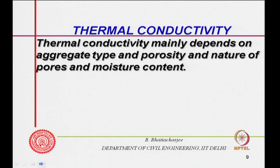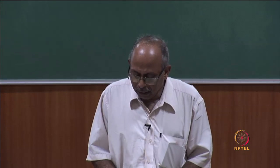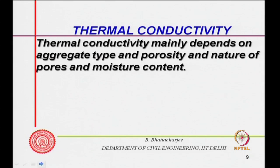Lightweight concrete, on the other hand, we use for insulation purposes. Now, you remember thermal conductivity? Thermal conductivity mainly depends on aggregate type, and of course the porosity of the aggregate, the nature of pores, and obviously moisture content. Moisture content affects it, right? Now, this means that it will depend upon density.